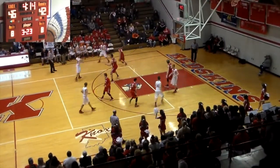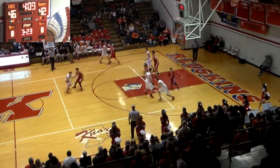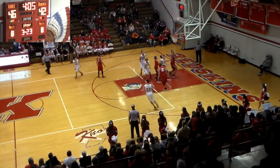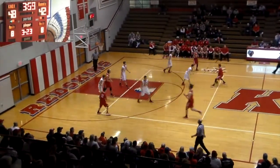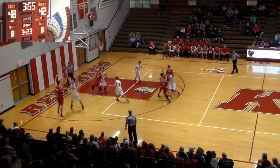Ian will bring it up the right side for Knox. Holding it up now, gives it back. They reverse it to Reisner, to the near side, Broker. Back to Code in the backcourt. He goes off to Cougar, fakes the shot, spin move in the lane, puts it up with the left hand and scores! Unbelievable! Well, I don't think we can say unbelievable anymore because out of Cougar's three two-point field goals, two of them have been with the left hand.